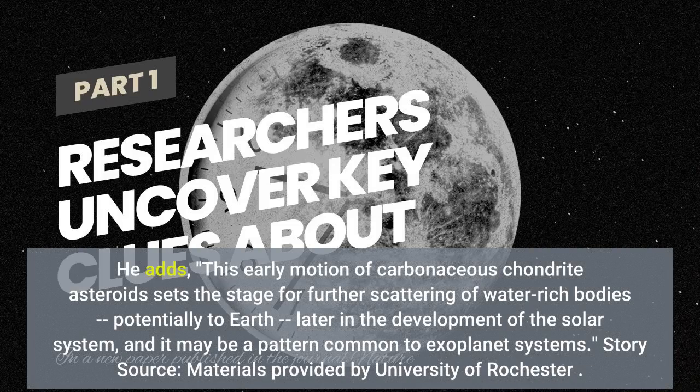He adds, this early motion of carbonaceous chondrite asteroids sets the stage for further scattering of water-rich bodies, potentially to Earth, later in the development of the solar system, and it may be a pattern common to exoplanet systems.